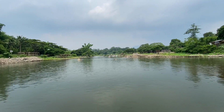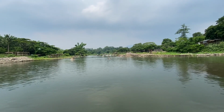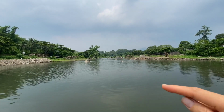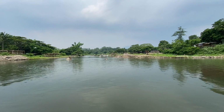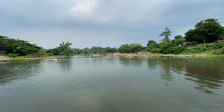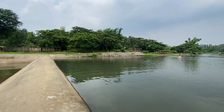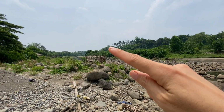So it's really a wide river. So here, actually it's bigger or wider, and actually on that side it's not so wide. It's really a lot of water. And over there, there's a lot of people I think showering or bathing. And you have a view of Mount Banahaw over there. And over here, this is the area where there's not so much water because they are building something on that side.